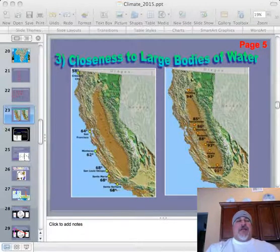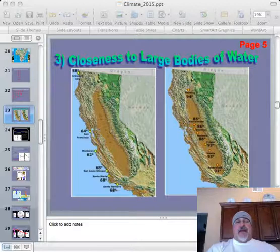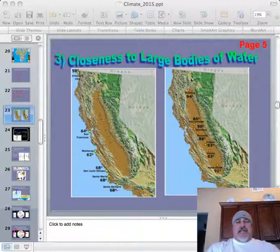Okay. So now, if you look at the climate graph, you have City A. This is the temperature curve for City A throughout the year. And this is the temperature curve for City B throughout the year. If you were to guess which city would be the marine climate and which city would be further away from a large body of water, you are correct. City B is the coastal climate or the marine climate, and City A is the continental climate.